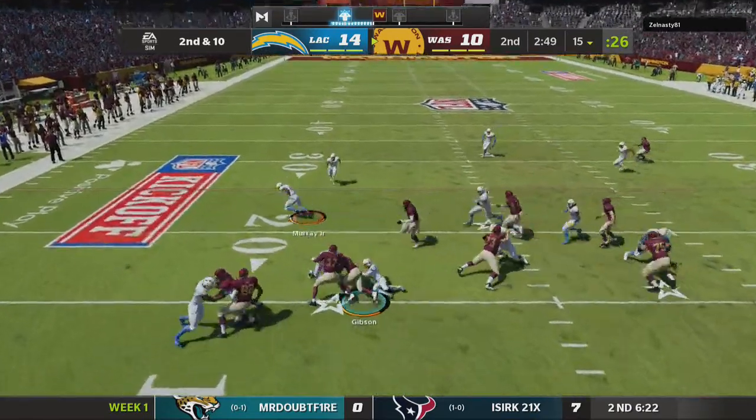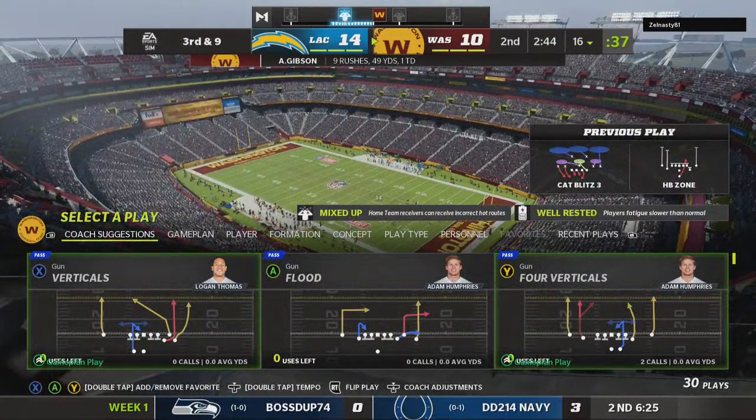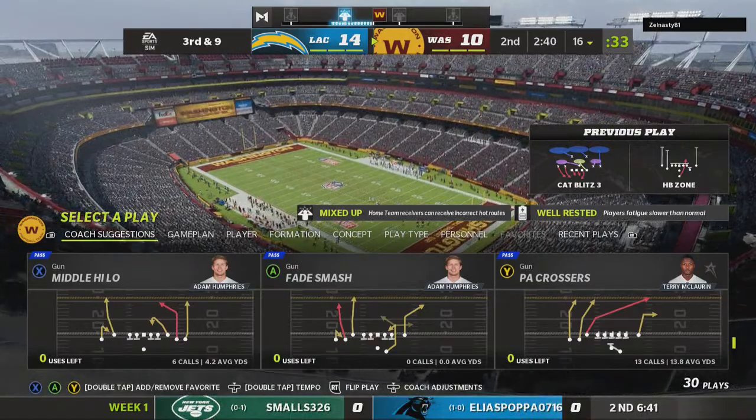On 2nd down now, it's Gibson. They do get a yard there, but only a yard. Leaves them with 3rd and 9 looming. Well, that's a good start to this drive on the defensive side of the ball.